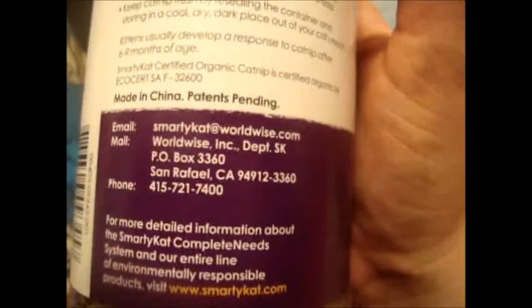Leave with your finger. Yeah. Go catnip. Water. Can you tell the difference? Water.